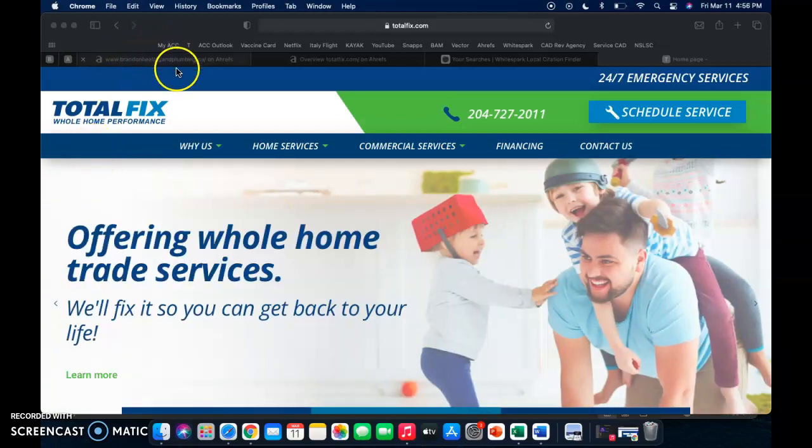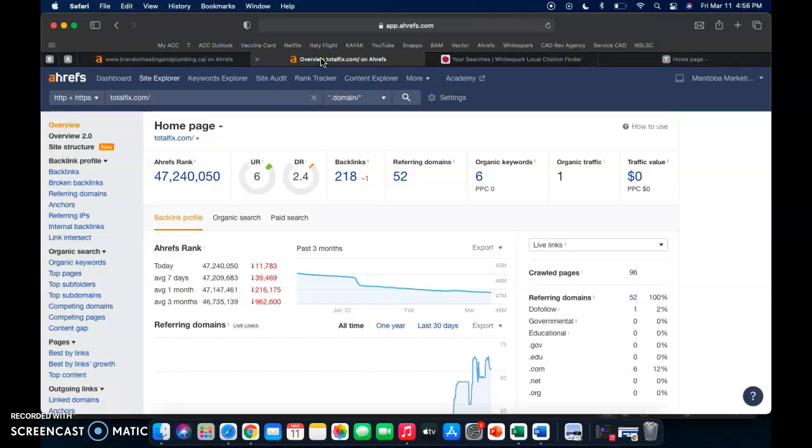The second thing I'm going to look at is backlinks. So this is a tool I use. It's called Ahrefs. It's a tool that I pay for monthly just to get a really good idea of what a customer's website looks like. So as we can see here, you guys have 52 referring domains giving you 218 backlinks. Now, a domain is just any other website on the internet, and the backlinks are the links linking back to your website from those domains.